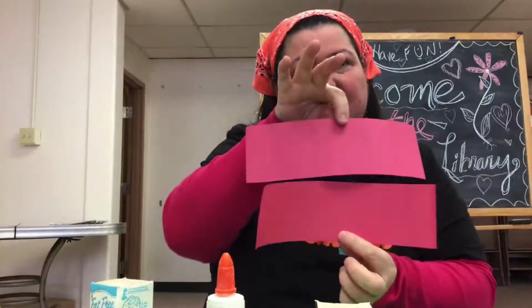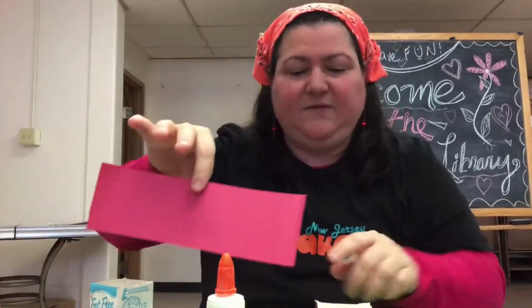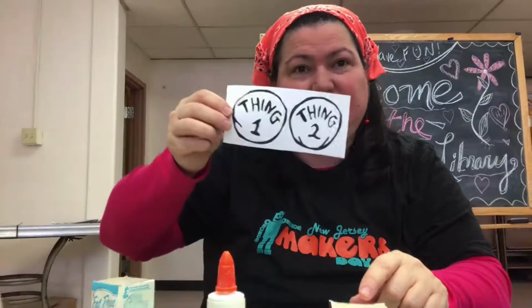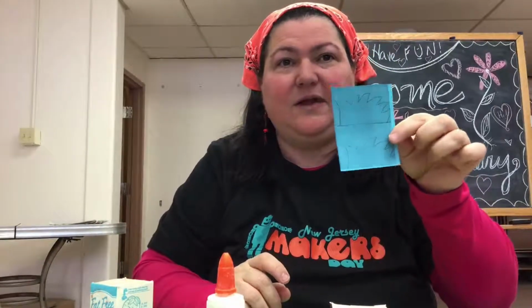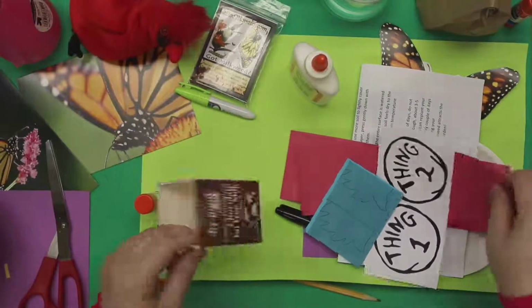So you should have 2 pieces of paper, which is already pre-cut. You don't have to measure that or anything. You could just wrap that around. And I also have thing 1, thing 2. And I also made a little template of their kooky blue hair. So we're going to cut all that stuff out. But let's wrap the box first.